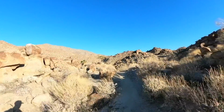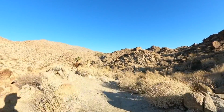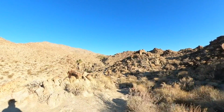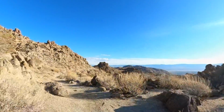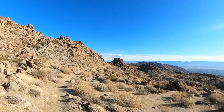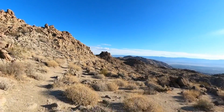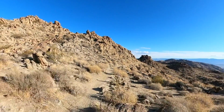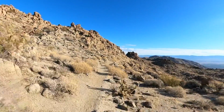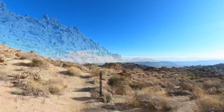But we're going to go up along this palm oasis here and continue on up. There's another one up there in the distance, you can see up in the little gap there. Really beautiful. I'm going to come out across here and get some expansive views across the Coachella Valley over the high peaks, or higher peaks, in Joshua Tree. And we're going to continue from here up this kind of gradual climb as we go.